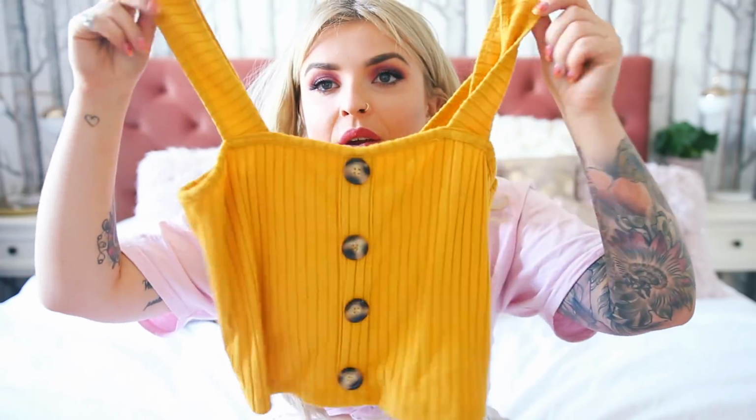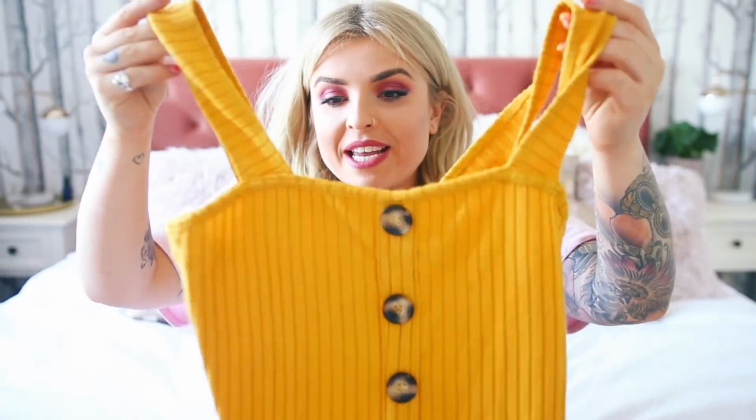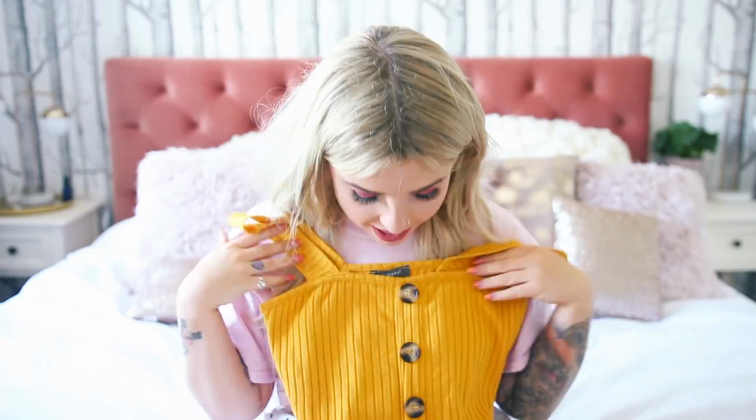Whoa. This is the top that me and Josie are going to share. I don't know how this is going to pan out. We've not shared clothes before. I mean, I've borrowed some of her shoes before, but we've never shared anything. This is a really cute mustard crop top with a bone button. Is that bone button? I don't know. Buttons at the front. And I'm thinking, actually, this would work really well with the skirt. Yeah, well chuffed with it.